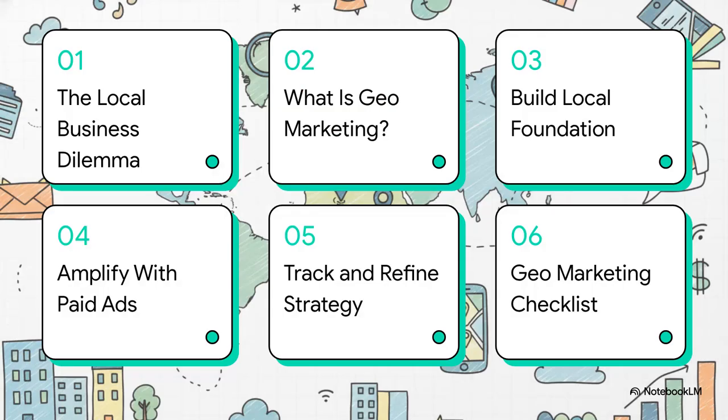To help you get there, we've laid out a pretty simple roadmap. We're going to start with the big problem local businesses face, and then we'll introduce geomarketing as the answer. From there, it's all practical steps: building your organic foundation, hitting the accelerator with paid ads, and then using data to sharpen your strategy. We'll wrap it all up with a simple checklist so you can get started right away.